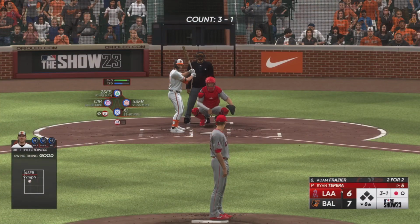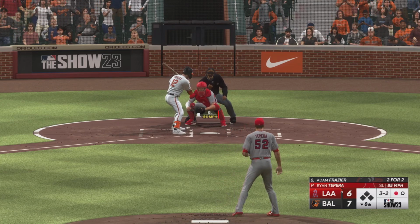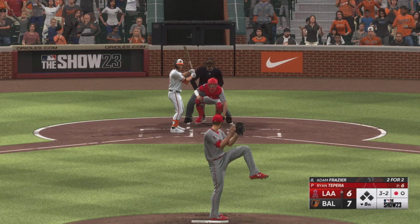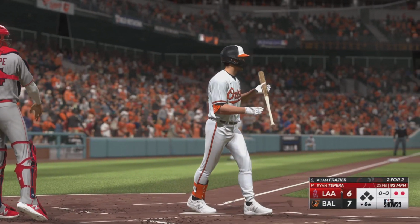Now Adam Frazier. 3-1 is on the way. And that's in for a strike. Swings through that one. It's a strikeout. Two away.